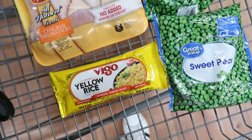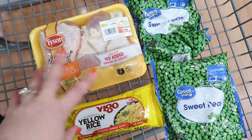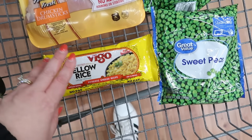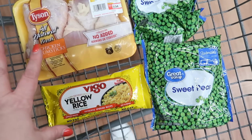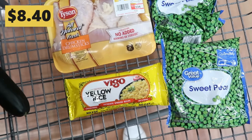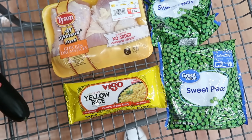So I'll have this recipe linked as well, but basically you're gonna season your chicken, saute it in a skillet, and then you add the rice and the water along with the chicken and kind of cook and steam it all together. That way the chicken is moist and you get that flavor in the rice as well.